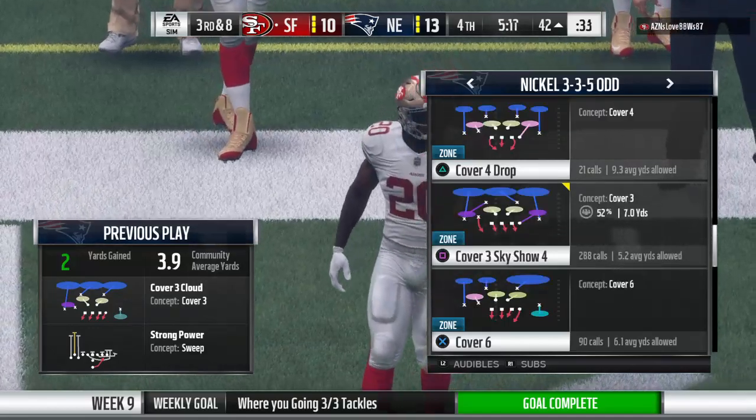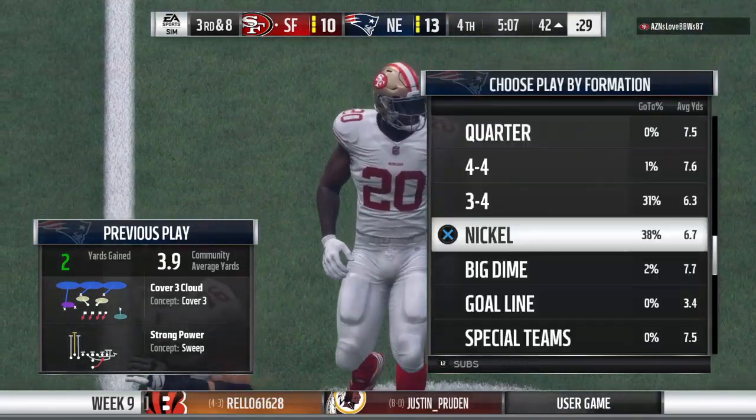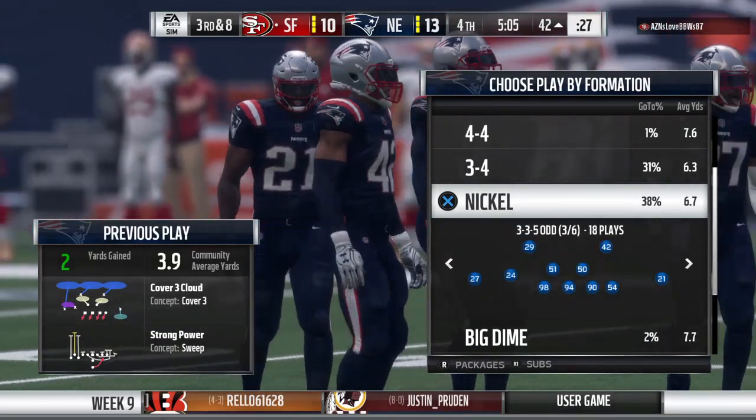Partner, how he managed to get positive yardage out of that run, I have no idea. But a little juking, a little moving, got it done. Got him 2 yards.